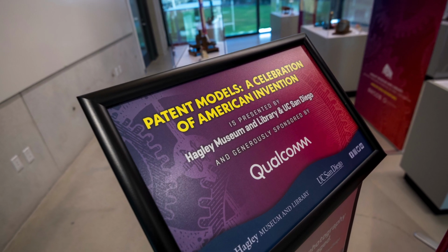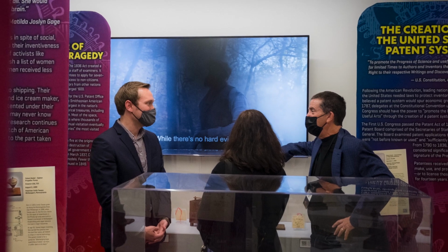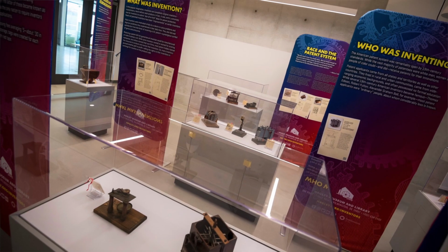So we've been lucky enough to partner with the Hagley Museum for a 6-month exhibition of patent models that is celebrating the last 200 years of American ingenuity with a particular focus on women inventors, immigrant inventors, minority inventors.